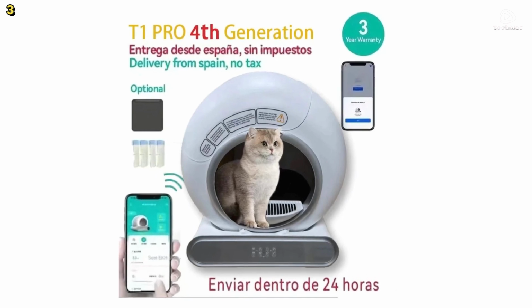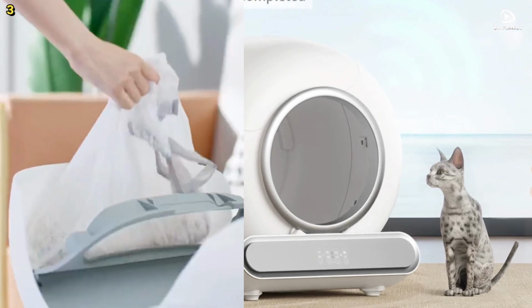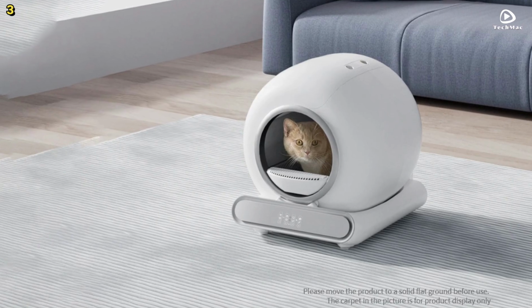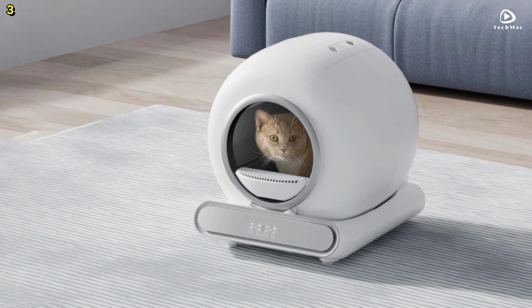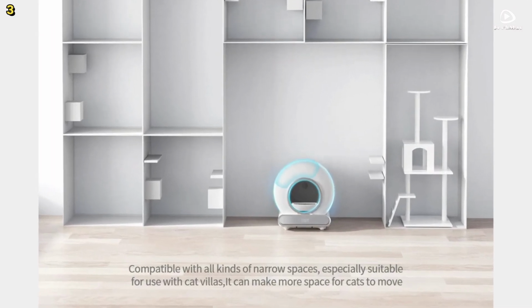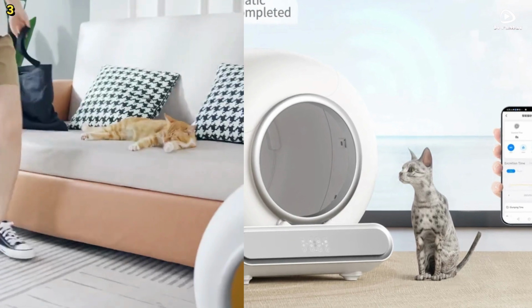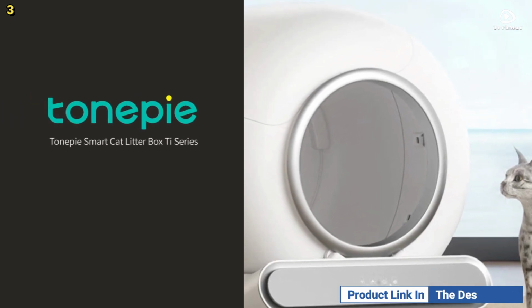With the TONEPIE Cat Litter Box, you can control the cleaning functions remotely through an application on your smartphone. As long as you have an internet connection, you can monitor and operate the litter box from anywhere. The ultra-low entrance design allows even the smallest kittens to access the litter box easily. You can also install a removable sand control box to prevent larger cats from scattering litter outside the barrel bin.